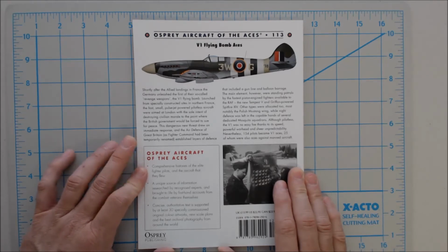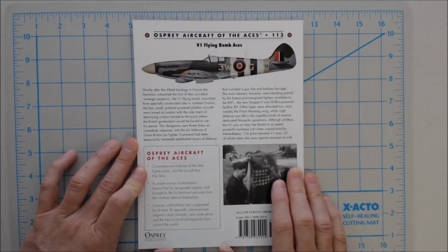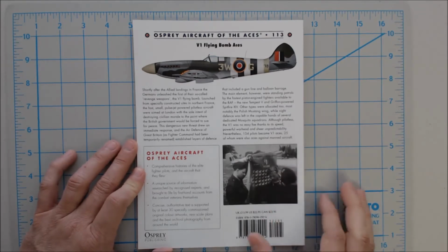The dangerous new threat drew an immediate response, and the Air Defense of Great Britain, as Fighter Command had been temporarily renamed, established layers of defense that included a gun line and balloon barrage. The main element, however, were standing pilots flying the fastest piston engine fighters available to the RAF. The new Tempest 5 and Griffin-powered Spitfire Mark 14. Other types were allocated too, most notably the Polish Mustang wing, while night defense was left in the capable hands of several dedicated Mosquito squadrons. Although pilotless, the V1 was no easy foe thanks to its speed, powerful warhead, and sheer unpredictability. Nevertheless, 154 pilots became V1 aces, 25 of whom were also aces against manned aircraft.